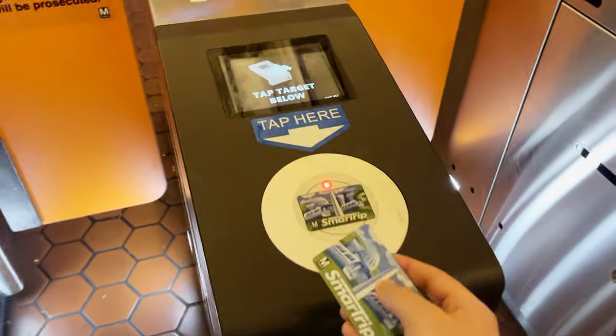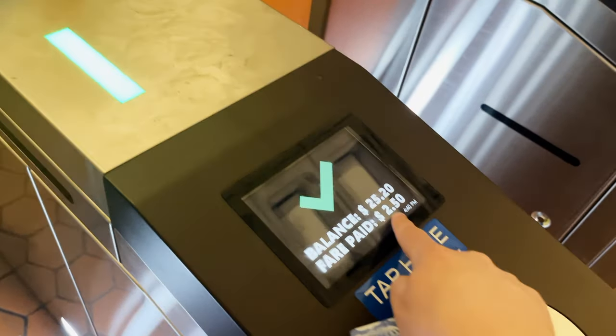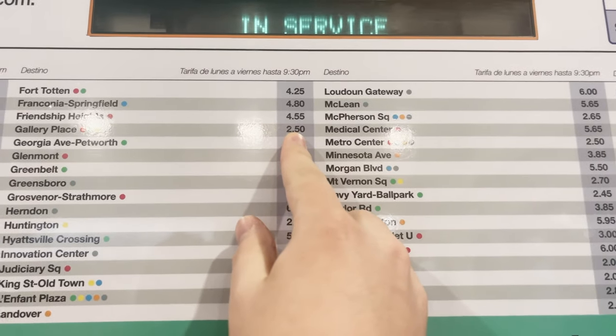So remember to tap out with the same card that you used, and it charged $2.50, as you could see, which was the same as it said on the table. The minimum you'll pay on the metro is $2, and the maximum can be up to $6, depending on how far you go. Although if you're a tourist and just staying in the center, you're not going to go above $3 or $4 a trip.